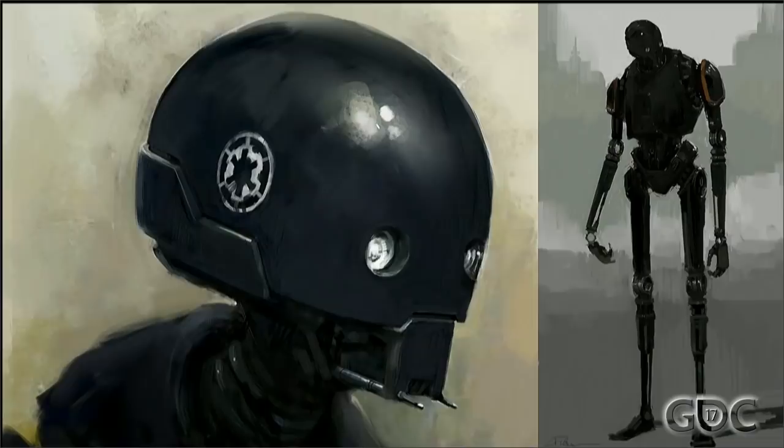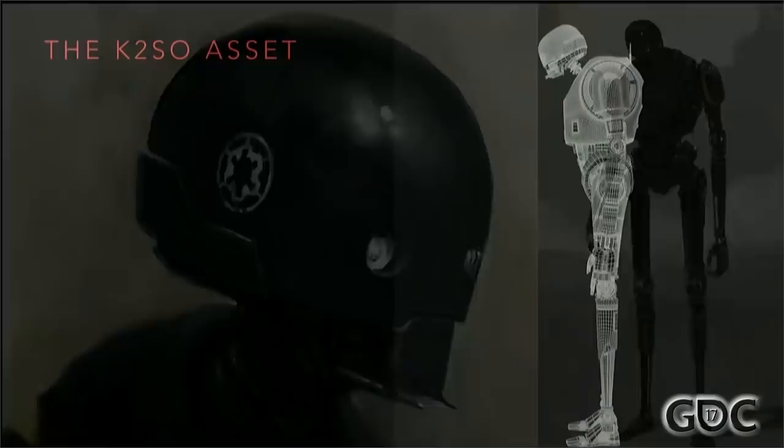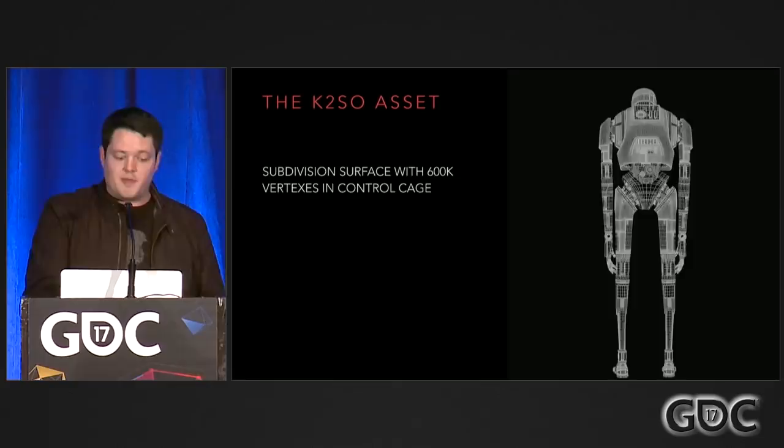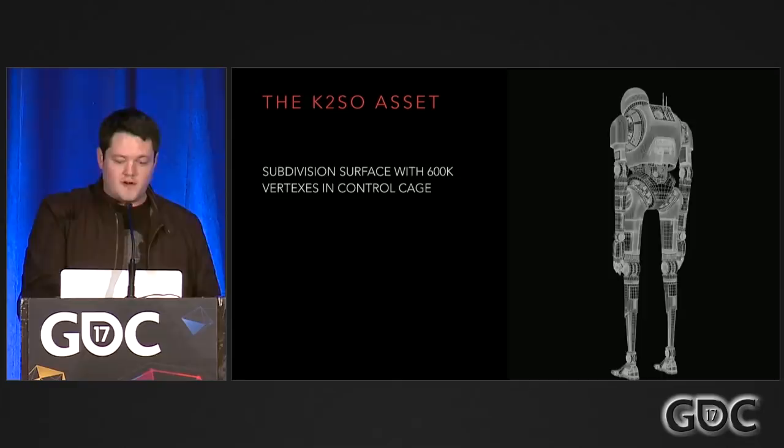So by the time ADG got our first K2SO turnover, the asset was basically complete at ILM. We had gone from these paintings to Landis had made this digital asset. Here we are looking at the control cage for a creased subdivision surface. There are 600,000 some odd vertexes in the control cage alone, with edge creases that go up to level 4.